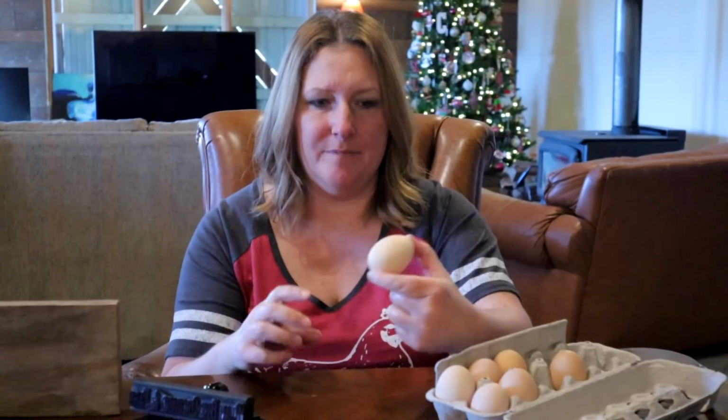Eggs outside of the United States are mostly kept unrefrigerated. It's odd to people from other countries when they come here to the United States and they see that our eggs are in the stores in the refrigerator section. That's because here in the United States, our commercially produced eggs are washed before they're taken to market.